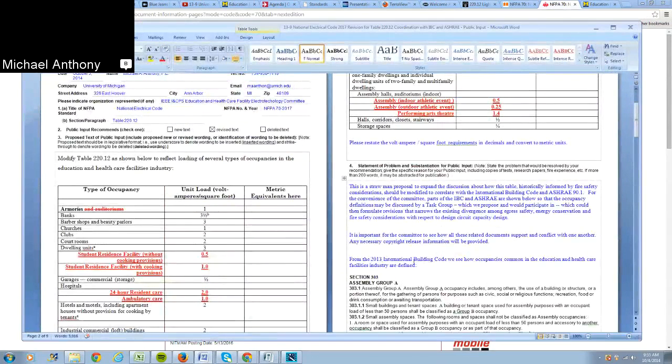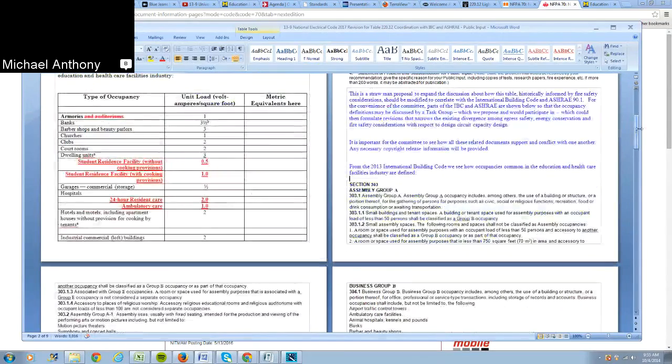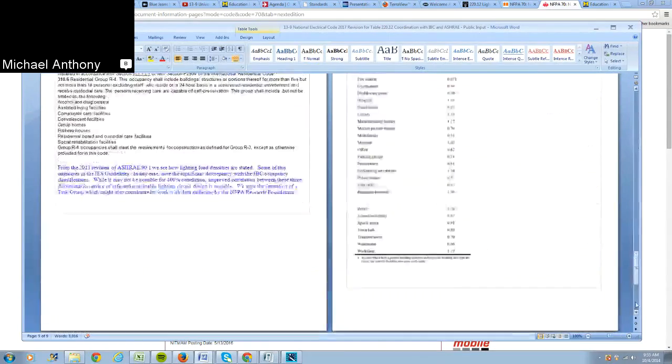And of course, we'll have to deal with copyright issues. I hope there won't be, because I'm not taking large parts, but I'm taking relevant parts of each of these documents. The NEC committee can correlate them all.